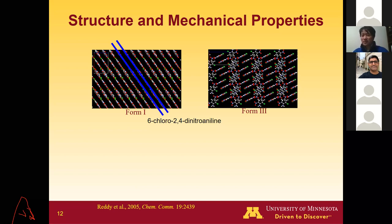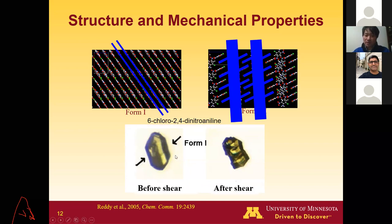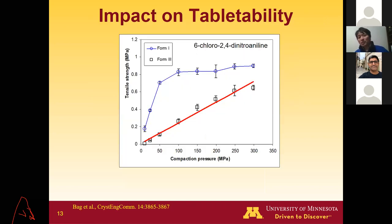Form three is also layered, and this layer is hydrogen bonded, but it's not flat. You can see this comb-like structure with the branches of molecules extending out of the plane. Therefore, the physical hindrance will prevent easy slip between the layers. Because of the difference in crystal structure, if you poke form one with needles, it deforms very easily. This deformation is permanent, therefore it's plastic. But form three doesn't behave this way. It's more brittle, hard, more resistant to external stress. The different mechanical properties, with form one being more plastic, lead to different tabletability.